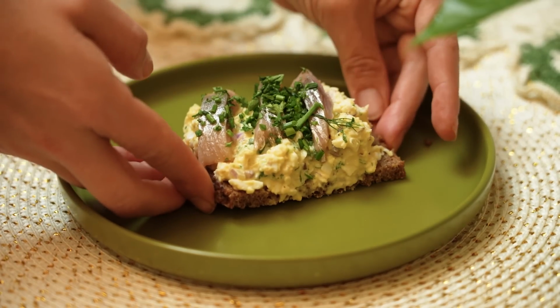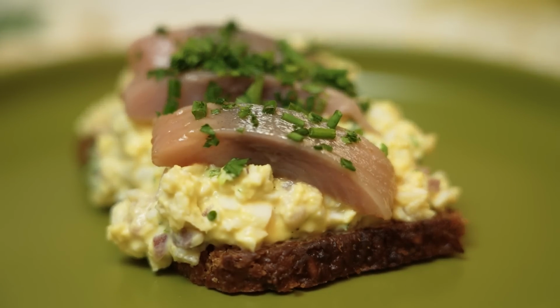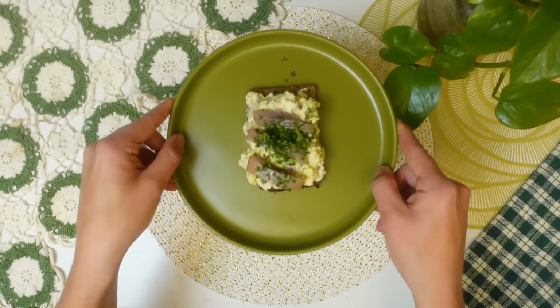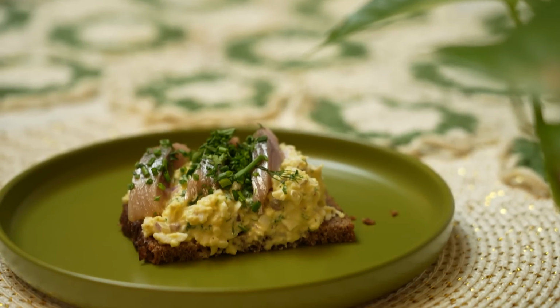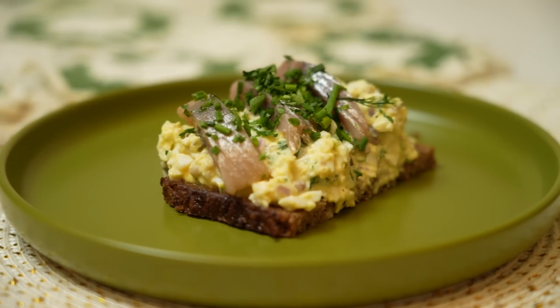The word smörrebröd is Danish, and we do not call it smörrebröd in Sweden, but the concept of an open-faced sandwich with generous toppings is essentially the same. So this is a very savory dish, usually served on rye bread, and you would have it for celebratory occasions. It goes really well with a beer or a schnapps if you're in the mood for that.